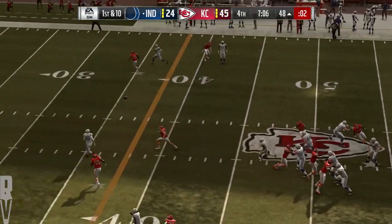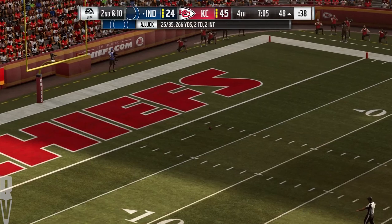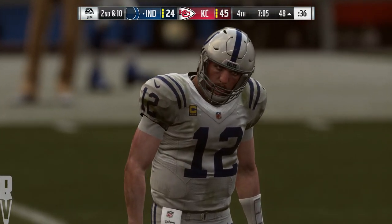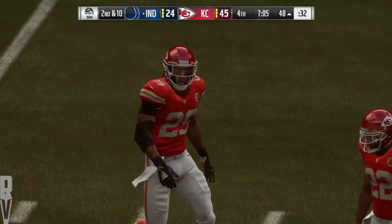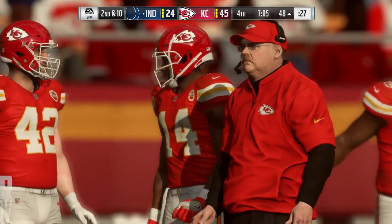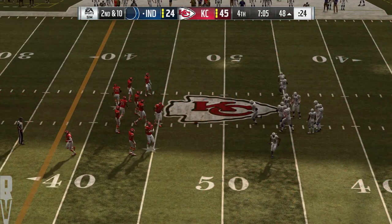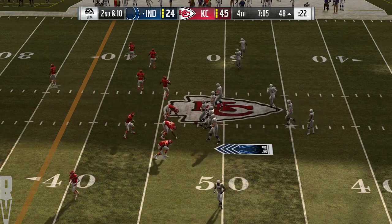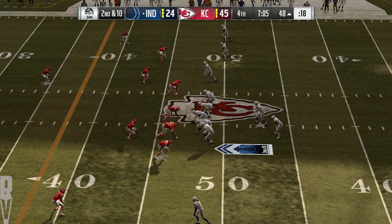On first and 10, Luck. And this one is incomplete. This defense was definitely alert to the possibility of the deep ball, and they were more than ready for it. They've got the lead, fourth quarter. Maybe we can expect more passes like that downfield. An incomplete pass on first down. That leads to a second and 10.